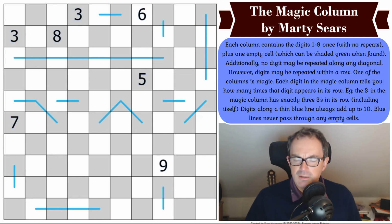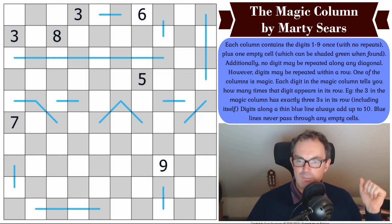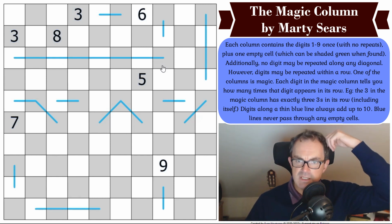Okay. What sort of Sudoku is this? One of the columns is magic. Oh, hang on. Sorry, that's more life getting in the way. It's not going well, is it? And I was just reading about a magic column. One of the columns is magic. Each digit in the magic column tells you how many times that digit appears in its row. E.g., the 3 in the magic column. Oh, we don't know where the magic column is. E.g., the 3 in the magic column has exactly 3 3s in its row, including itself.